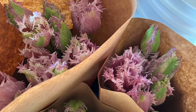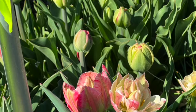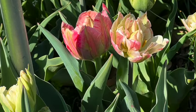Okay, Crunchy Cummins was a substitute. I had not ordered her, and so I wasn't sure what to expect. It was a fringed tulip, and it was actually really pretty. I just made the mistake of harvesting way too early, and then a lot of those buds wouldn't open. So she was pretty, but I don't think, because I'm trying to narrow my selections, that I'm going to order her again.